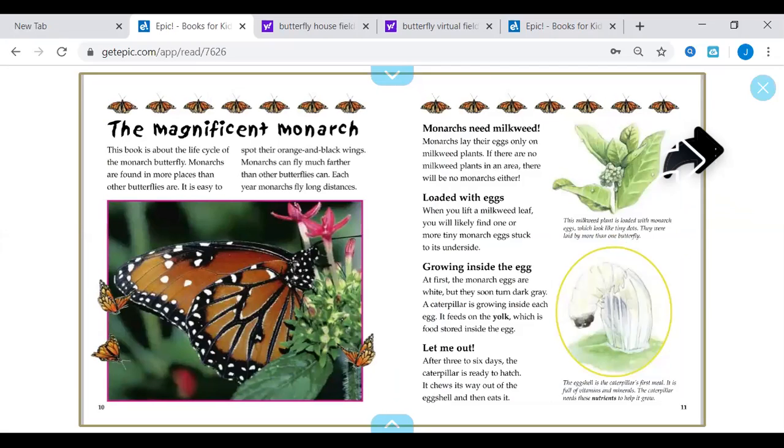The magnificent monarch. Now you notice this picture over here is a milkweed, and that's the only source of food for the monarch. So if that field that had milkweeds in it is destroyed or gets cut down, the monarch has no food. And that is also where they lay their eggs, because when they hatch, they immediately begin eating.